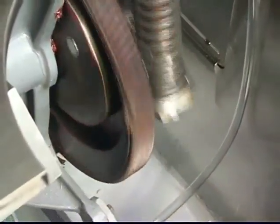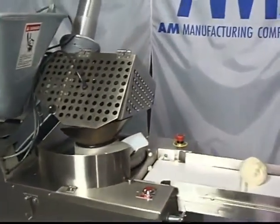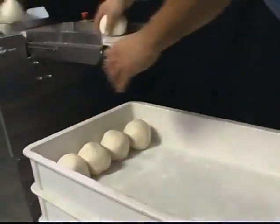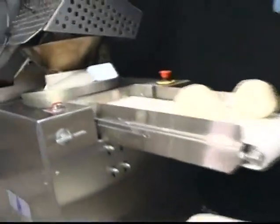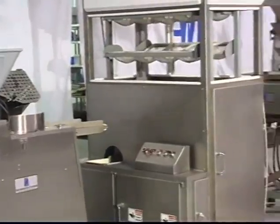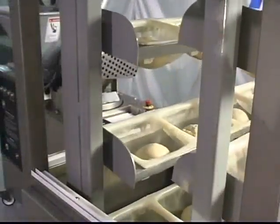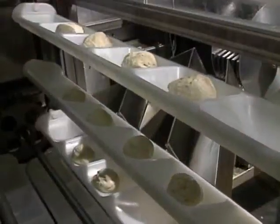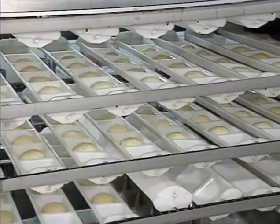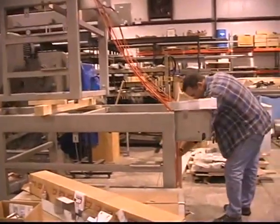With its variable speed and precise scaling and superior rounding capabilities, the Scale-O-Matic is the perfect companion to the AM Pizza Press. In a manually operated system, the dough balls would be hand-loaded into pans, requiring extra time and labor. Not so here. The uniformly sized and rounded dough balls now continue to a transfer system where they're automatically loaded into an overhead proofer. Proofing is the final stage prior to processing. It is especially critical to establish a proof period in an environment befitting the style and texture of the desired crust. AM Manufacturing can help custom design a proofing system to fulfill your particular needs.